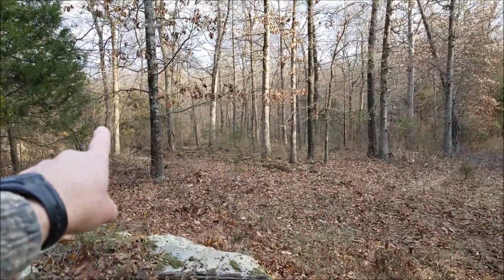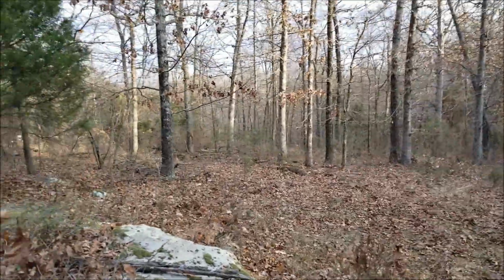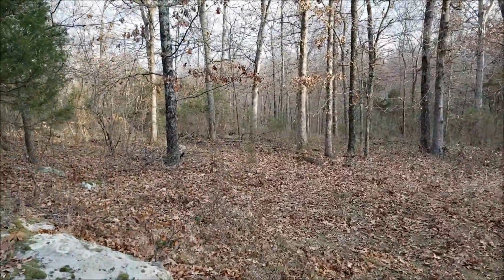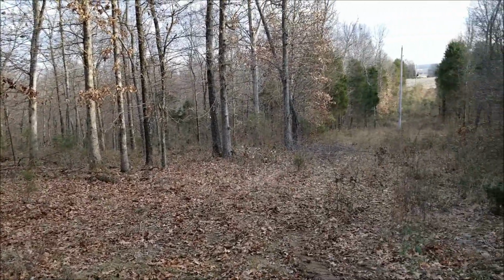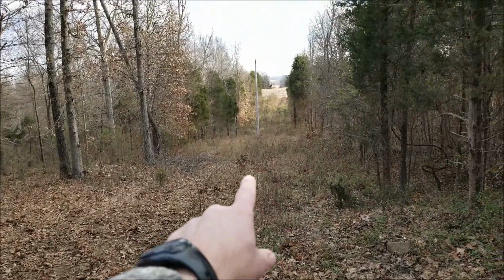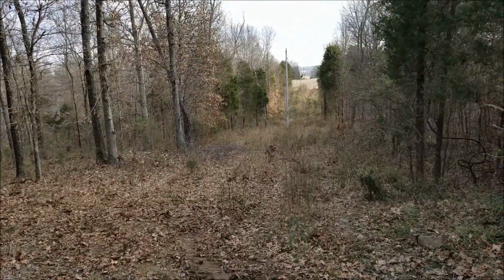Here I got the new road that I cut with the excavator last winter, was it? Or was it this summer? I don't remember. It needs more work. Needs to be widened out. But, boy, this could be a nice little micro plot right down in here. Yeah, brain is thinking.